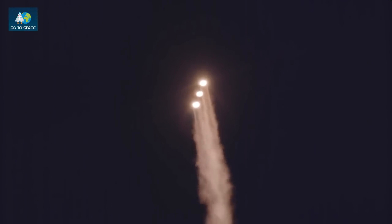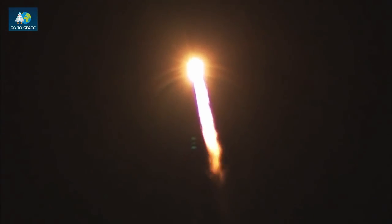Now 50 seconds into flight. Strap-on boosters look good in the full thrust mode. Core booster looks good in the partial thrust mode. Now 1 minute into flight. Vehicle trajectory looking good, right down the middle of the range track. 1 minute, 10 seconds into flight.